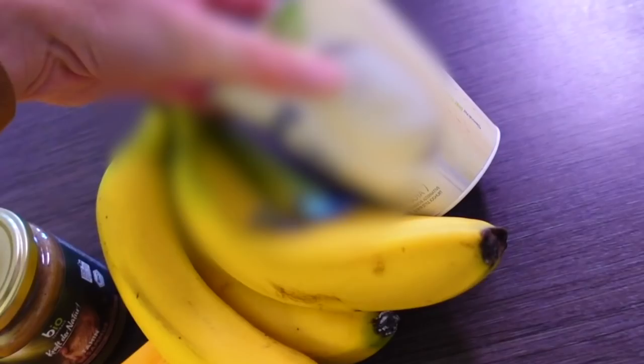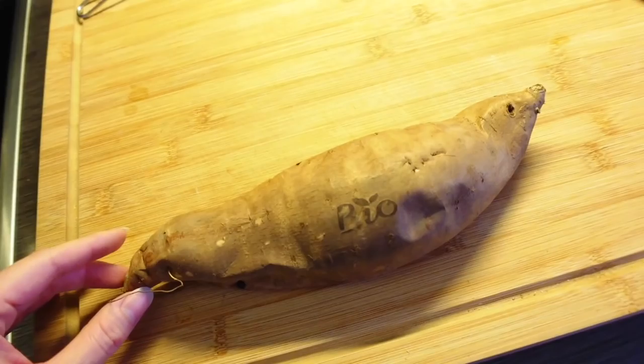I went out to buy all the ingredients earlier. So you need dates, tahini, never tried it before, but it sounds delicious, bananas, and I took some vanilla plant-based yogurt, some milk, and a sweet potato. I already baked it at 200 degrees for 40 minutes.